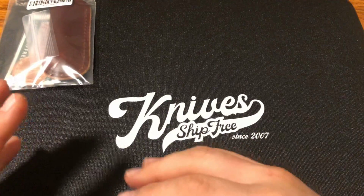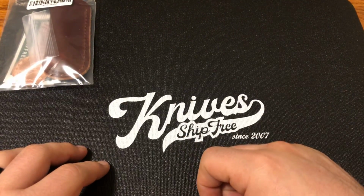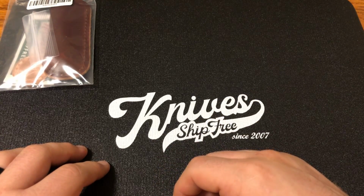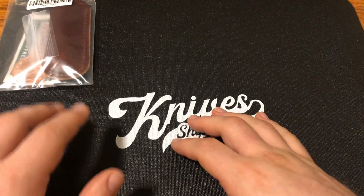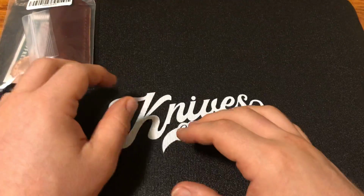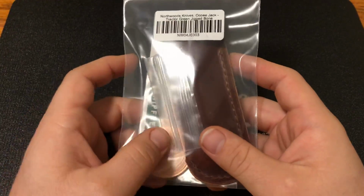Originally, some of the knives, or most of the knives, were being made by Queen, even after KnivesShipFree owned the brand. But even a few years before Queen's closing, they transitioned to pretty much all of the knives, or at least all of the folding knives, being made by Gradation Cutlery. And that's the case on this one. So this is a Gradation Cutlery made knife.